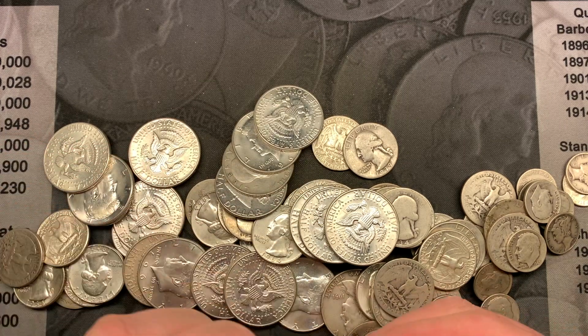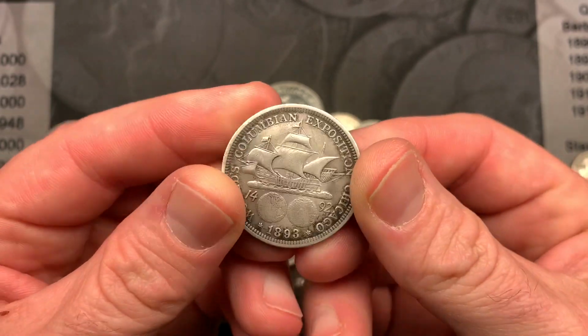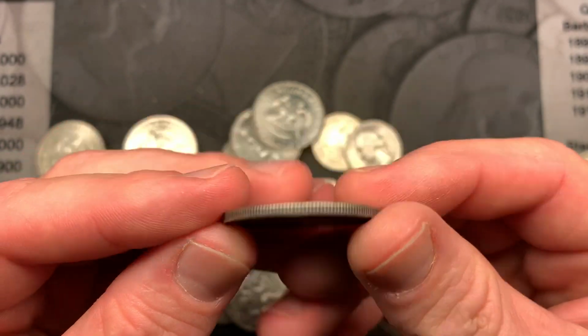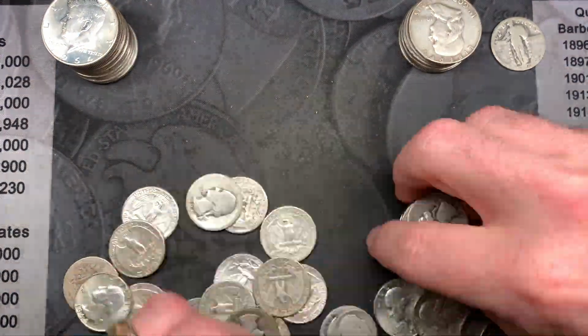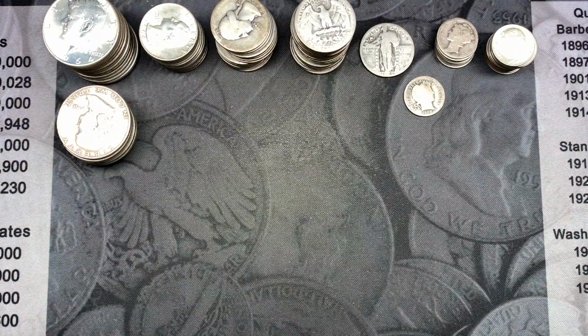So I could already tell right off the bat, I remember seeing this when I was there. We have a commemorative that I was able to pick up for the same price as the junk silver. I thought that was pretty cool. And so we'll go ahead and get these separated out by denomination.